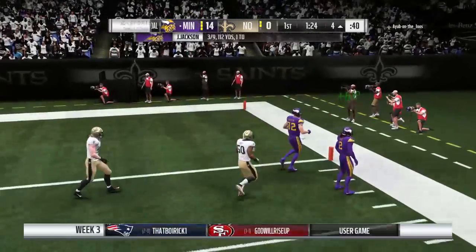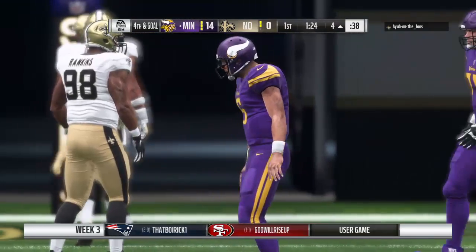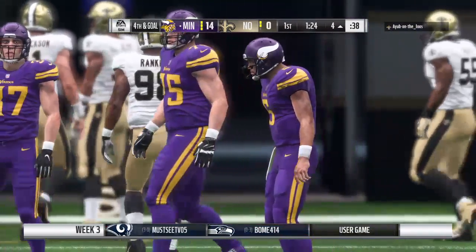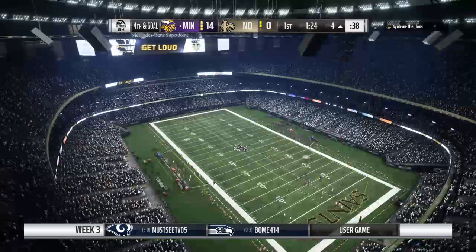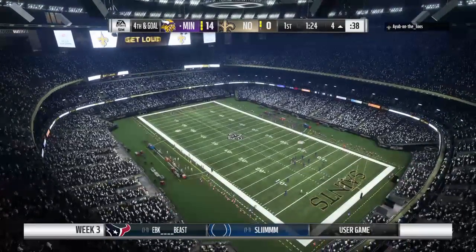And he fires one, but incomplete. Let's face it, you can run the route tree as many times as you want, get in sync, practice it, do all those things. But once you get to game speed, it doesn't always time up quite that well. That one goes incomplete.